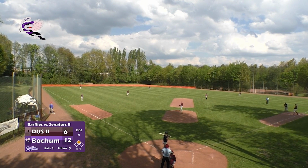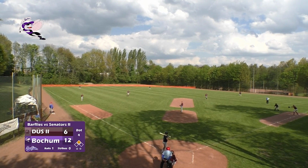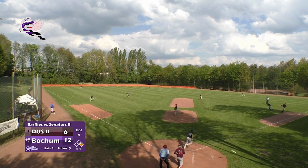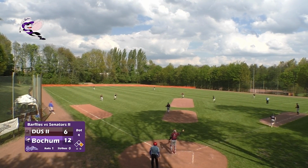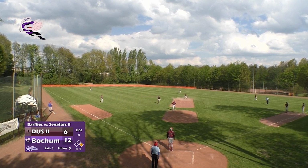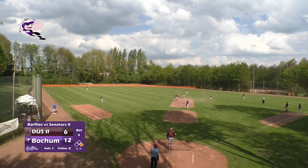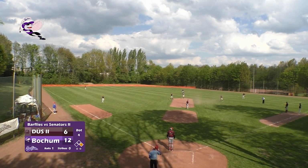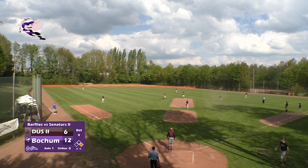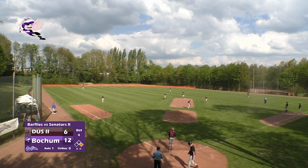So as it was tapping away, grounder to short. They're going to try to turn 2. They're calling him safe at second. That's a tough play to see from where the umpire is at. Sliding in.